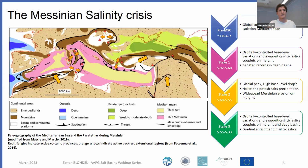slabbing of the subducting plates, and it creates these movements here of strike slip and eventually the uplift of the Gibraltar under the rebound effect. This is combined with the global cooling, hence why you start restricting the access on both sides.